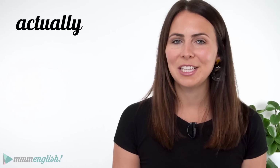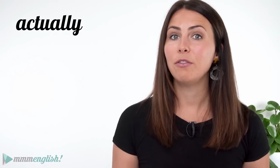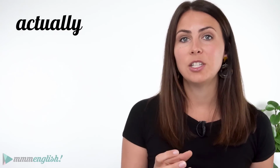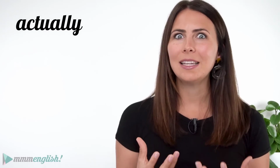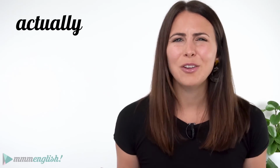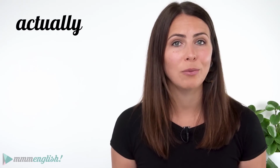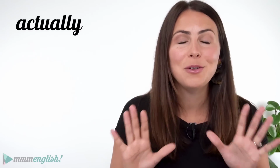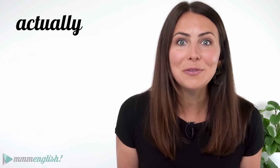Actually is one of those English words that has several different meanings, and it can be used in a few different ways. But it can also be placed in different positions within an English sentence as well. So that can make it seem a little confusing. And with many of my students, if they're a little confused about a word or a little unsure about how to use it correctly, they tend to avoid it. But we don't want to do that. There is no need to avoid this word.